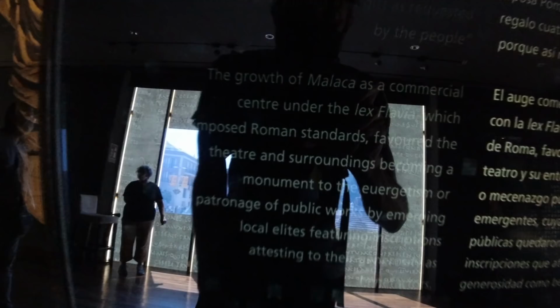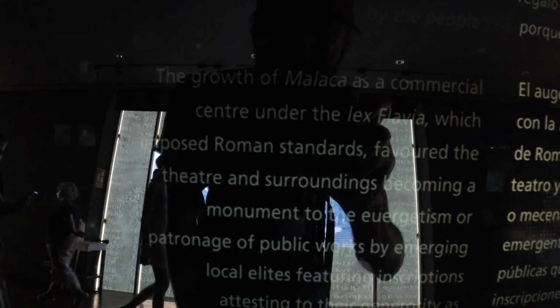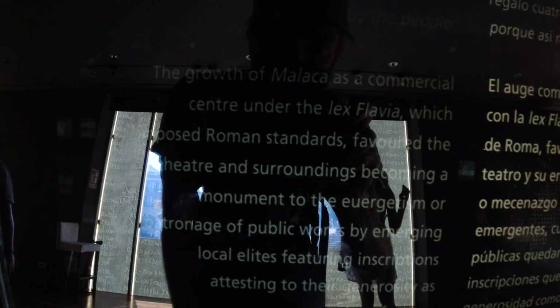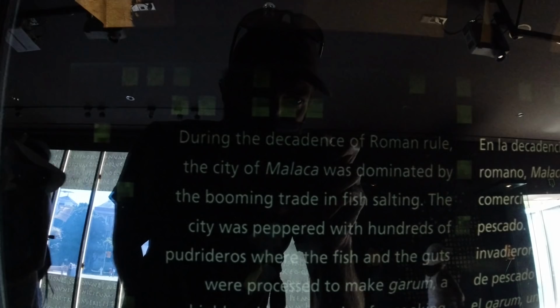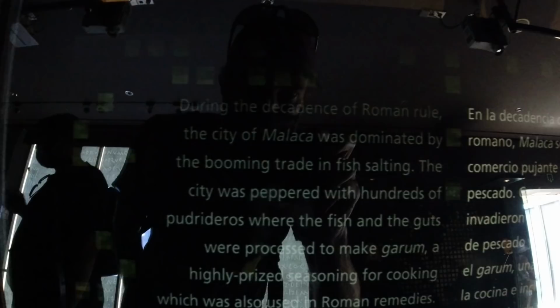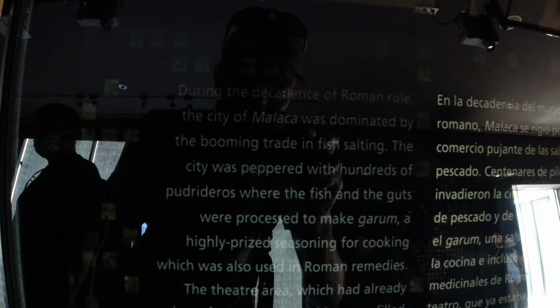The growth of Malaga as a commercial center under the Lex Flavia, which imposed Roman standards, favored the theater and surroundings, becoming a monument to the ergotism or patronage of public works. During the decadence of Roman rule, the city of Malaga was dominated by the booming trade in fish salting. The city was peppered with hundreds of pudrideros, where the fish and the guts were processed to make garum, a highly prized seasoning for cooking.